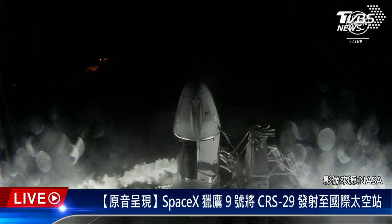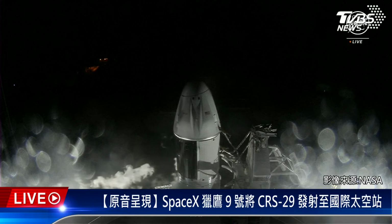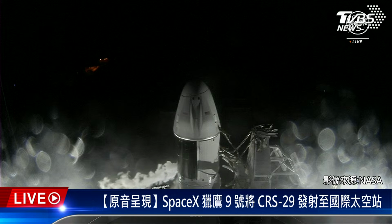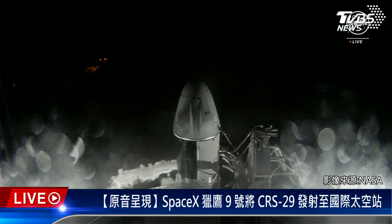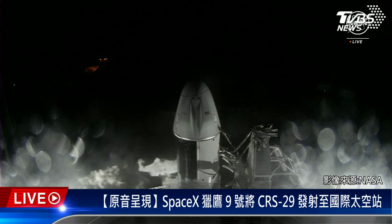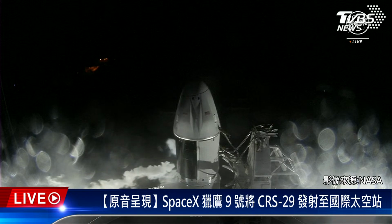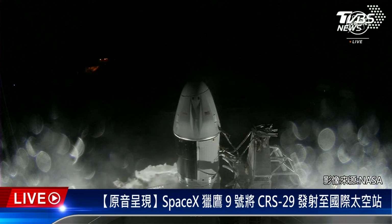One of the larger pieces of equipment that CRS-29 is carrying tonight is a technology demonstrator. It's called ILLUMA-T, and it'll transmit data to Earth on lasers. Those lasers can hold a lot more data than previous communications equipment, and this trial will show how that rush of data can help researchers learn a lot more about their work on the station. Dragon will be docked to the space station for about a month before returning home.